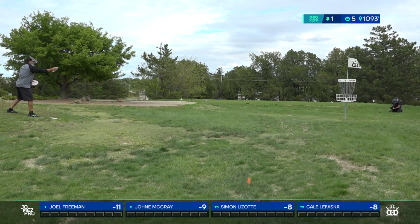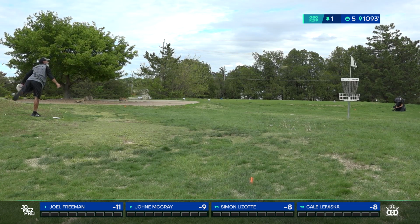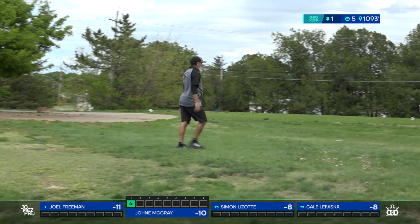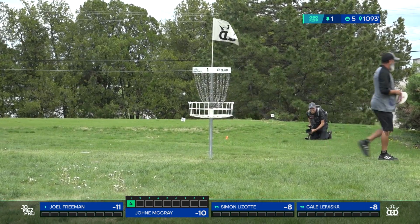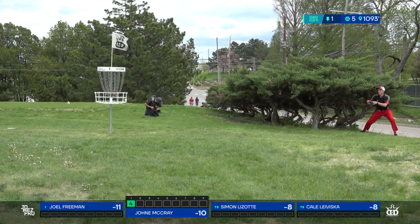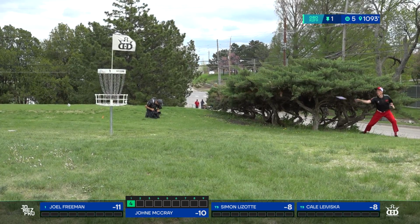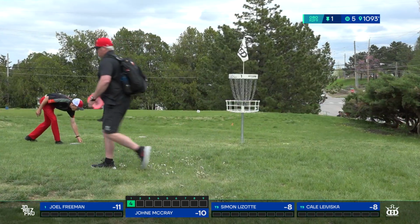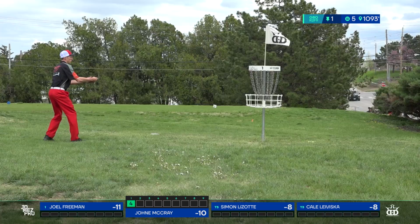Looks like Johnny has a tailwind here. That's as good as you're going to get it on a day like this, and he takes advantage. Wow. Great birdie. Birdie for Johnny on one of the 2 holes in the course that averaged below par. 2 holes, National Tour field, on a wide open course. Yeah, 2 holes averaged below par. I don't think you could say a statistic that's more telling than that right there.